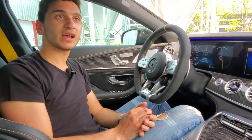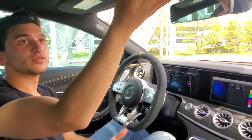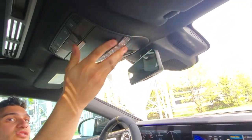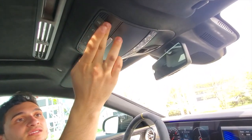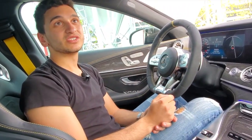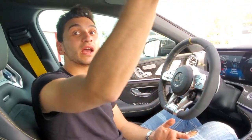The only complaint I have about this interior is the plastic over here. You're spending over $200,000 on a car, and I find that they didn't have to cheap out on this and just make it all plastic. Everything is just cheap plastic. And I don't know, I find that's a bit cheap for Mercedes. They could have put something nicer and completed it.